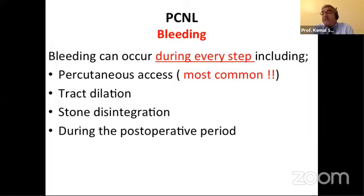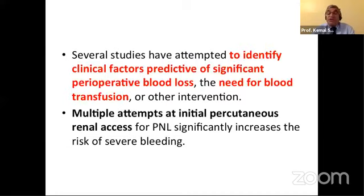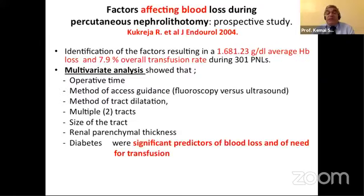Bleeding can occur during every step of the procedure, including the access part, tract dilation, stone disintegration, and also in the postoperative period. But we know this complication is most commonly encountered during the percutaneous access part of the procedure. Is it possible to predict the likelihood and the severity of bleeding related to the PNL procedure? Some studies did attempt to evaluate the factors that are predictive of significant perioperative blood loss and need for blood transfusion. Multiple attempts at initial percutaneous renal access for PNL significantly seem to increase the risk of bleeding.